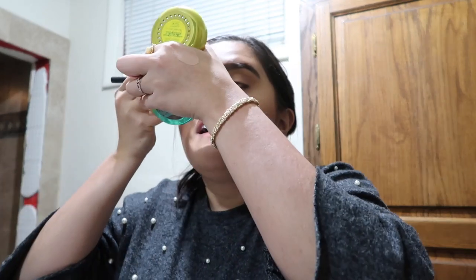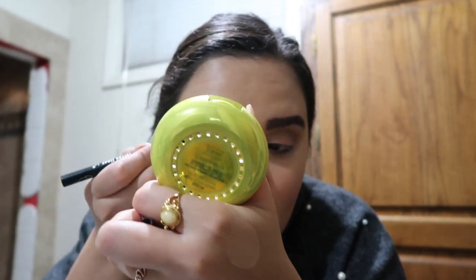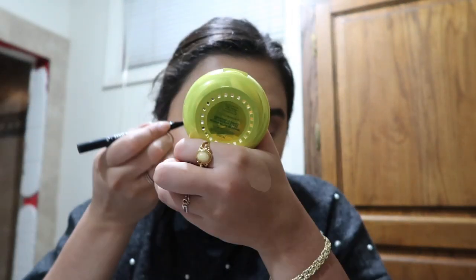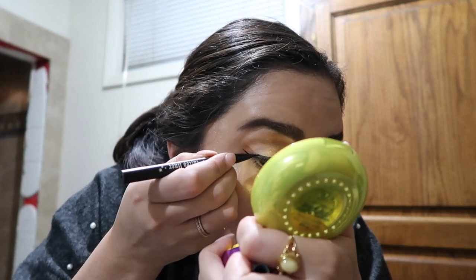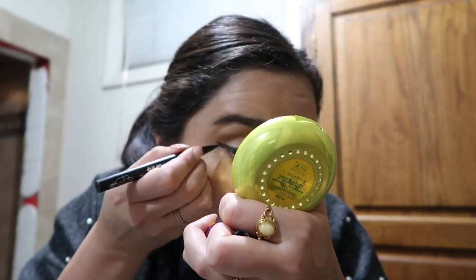So I'm going to take the tattoo liner by Kat Von D. This is just in Trooper Black. I'm going to do a cat eye. So I'm just going to bring it to right here, and then I'm going to connect this part to the top. I don't know if you can see this, but I'm literally bringing it straight across. You see that? And then I just color it in.